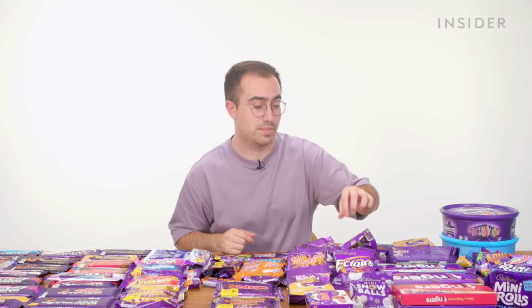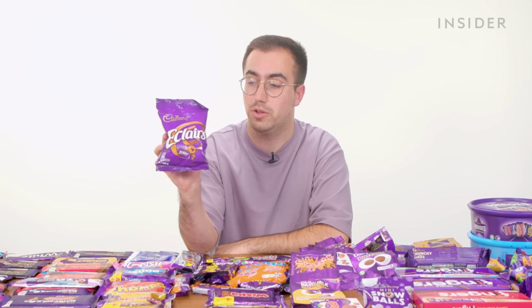Moving away from seasonal items, we have Cadbury Eclairs. Cadbury Eclairs are quite tough pieces of toffee with some chocolate in the center. They're a pretty good jaw workout, but I do quite like these.